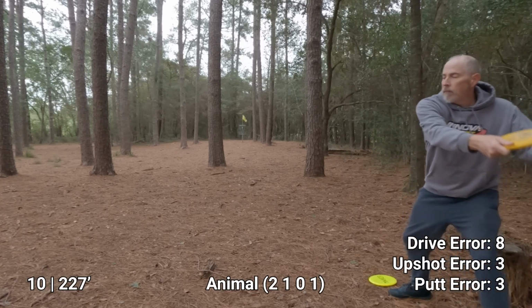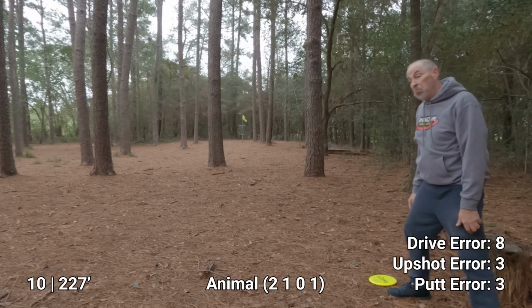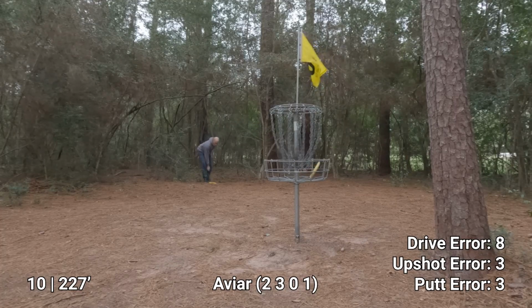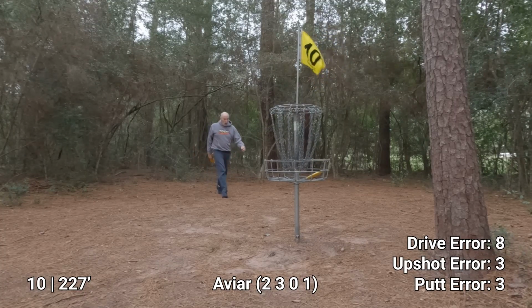Now this drive here, I didn't really have a problem with per se. I was otherwise happy with the throw. It's just that I did note that issue where in post I noticed I pulled down during the backswing, brought it up before full extension. Here's a good putt that felt and did exactly what I expected.